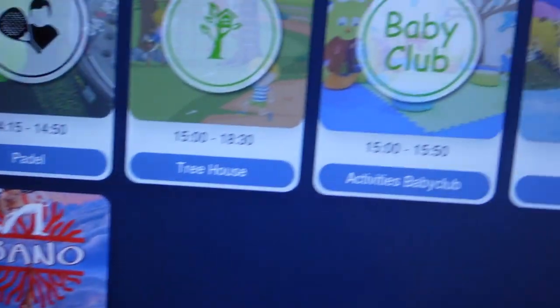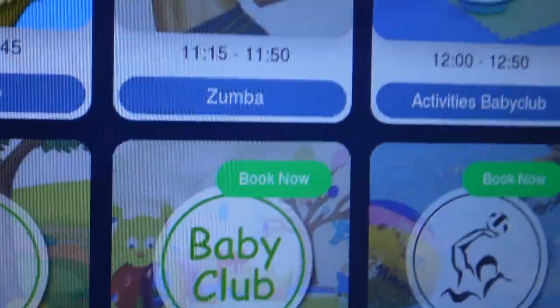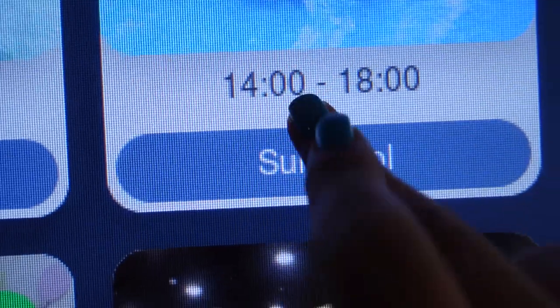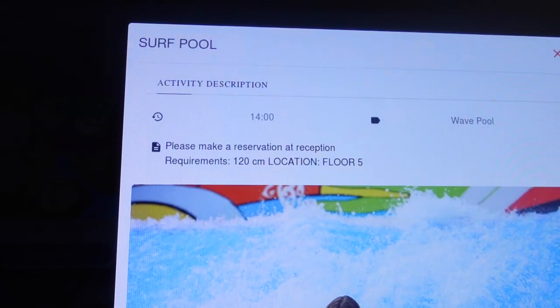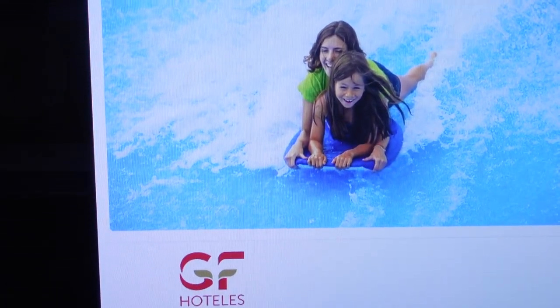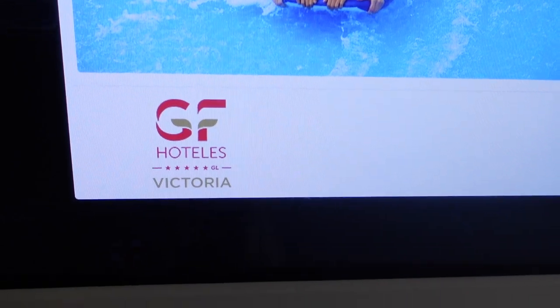I want to show you actually, so there's Zumba this morning. Don't catch me doing that with this hangover. But you have to make a reservation for this surf pool. I'm going to show you this in a minute. I think it's about €8 and you get about 7 minutes.